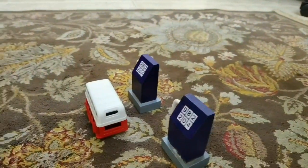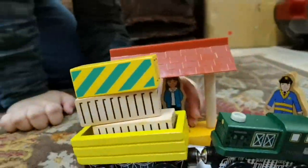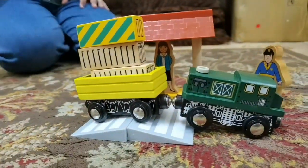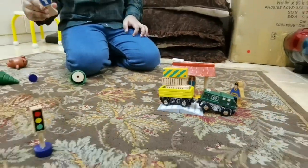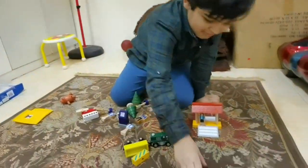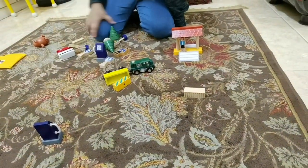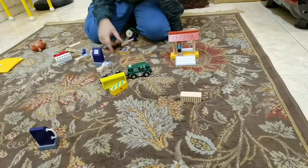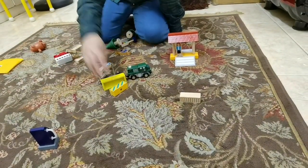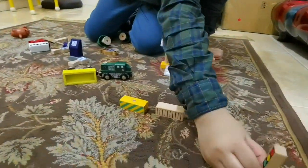And now we keep the lady. Lady standing over here, waiting for the train station. Car. Thank you, luggages, to here. Then we had this traffic light.